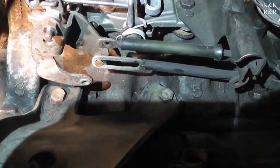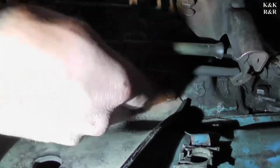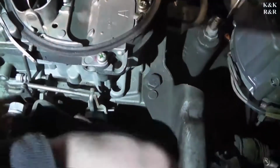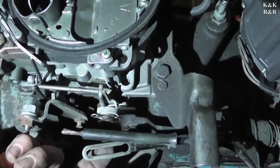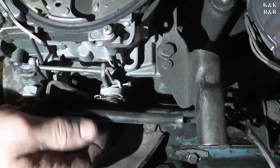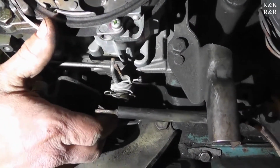Alright, save those springs. You can buy them at the hardware store, but if you're out in the middle of nowhere, you're going to want to save those. Looks like this. You just pop that off your carburetor, because we're also trying to disassemble the throttle cable and the kickdown cable for the transmission.